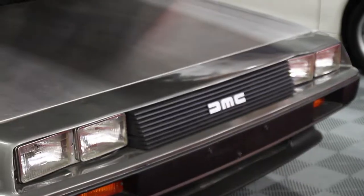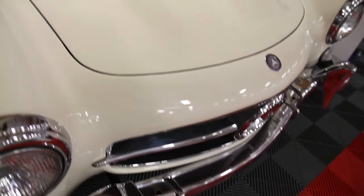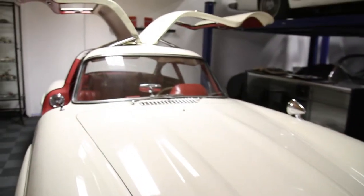I also tend to find that many of these owners have what I call an auto perversion. And in this case, it's gullwing doors. And if you think those are impressive, over there in the corner is the Mac Daddy of gullwing doors, an original 1956 Mercedes 300 SL.